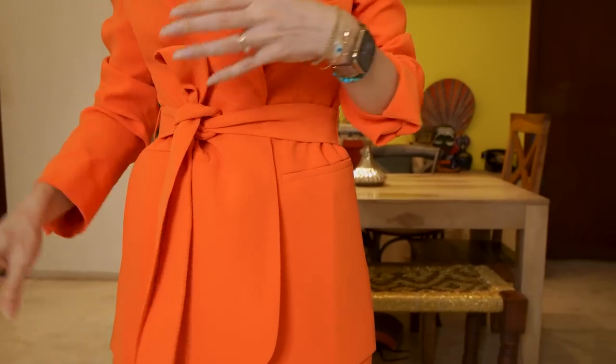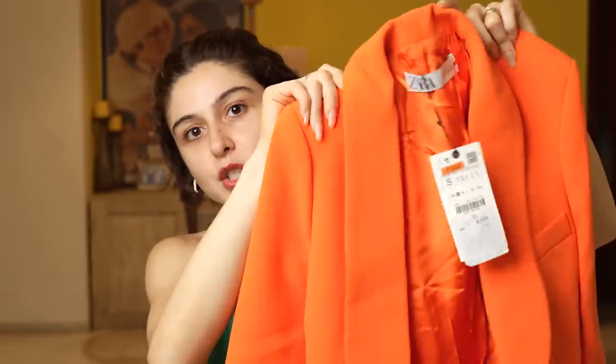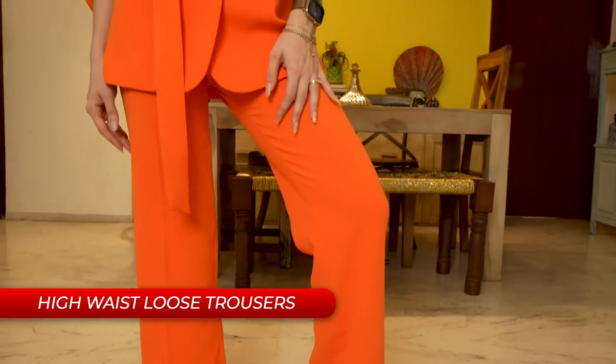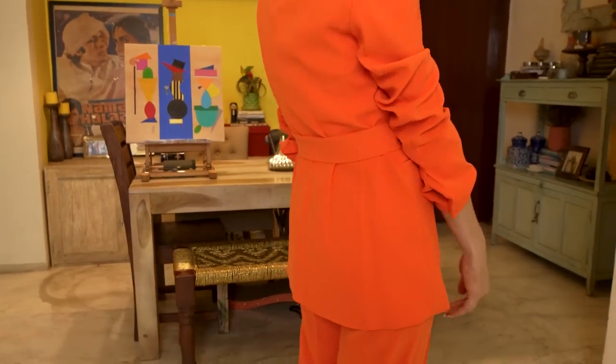Originally 8,590 down to 3,990. So for a blazer, that is pretty amazing price wise. Fits really well. The color is really beautiful. Love this. And obviously I got the trousers because I like to do a proper trouser suit. Trousers were not on much of a discount, 2,290 down to 1,990. But of course, it's the set that matches and it looks really nice together.